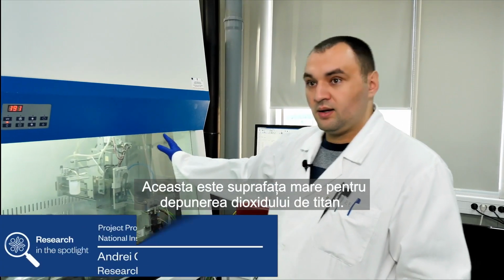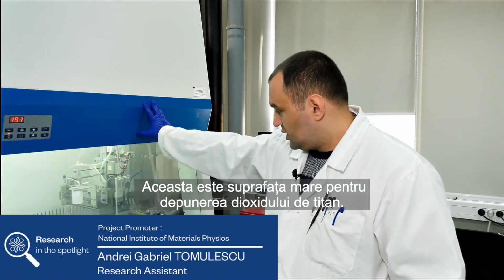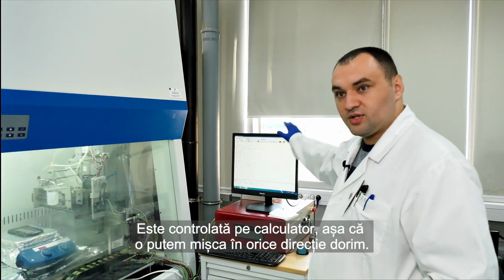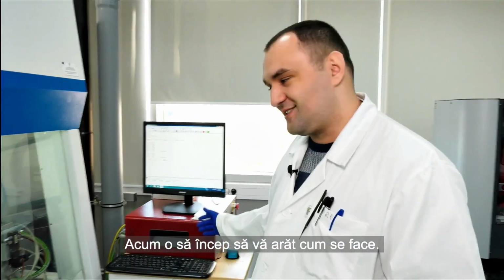So this is the large area for the titanium dioxide deposition. So here we can see the dispersion of the titanium dioxide. Madame Pintilie explained what it does. And it's computer controlled, so we can move it in any direction we want. And now I'm going to just start it to show you how it's done.